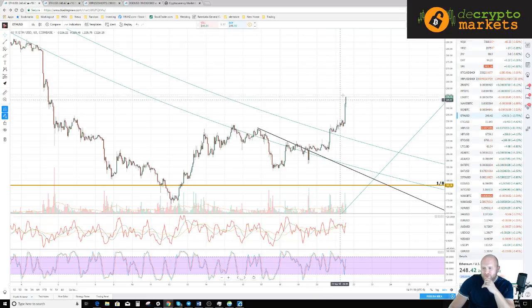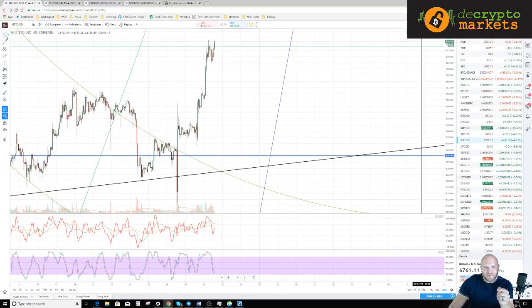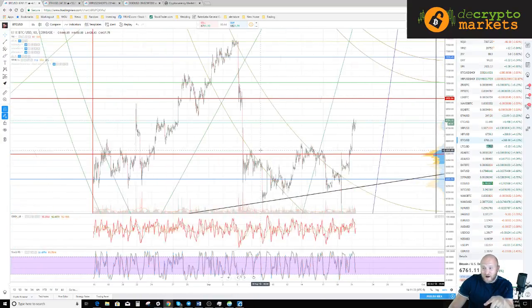Oh, it's going to 250. This isn't going to sit here. Bitcoin. Oh man, look at that. We're going to 6,800, and then we're probably going to blast through that. Oh yeah. Because there's the, where are you at? Volume profile right here. There is a volume trough.